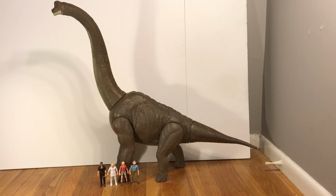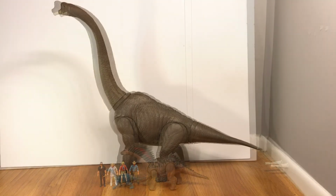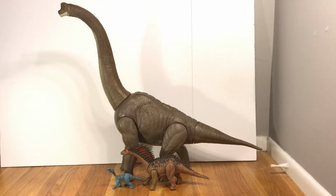And let's move on to some comparisons. And here is the Brachiosaurus with some of the Legacy Collection human figures. You got Ian Malcolm, John Hammond, Ellie Sattler, and Dr. Grant. And you can just see this Brachiosaurus scales just beautifully with the human figures. This figure is just perfect for recreating the first scene with the Brachiosaurus in the original Jurassic Park movie. And here it is with some of the other sauropods in the Jurassic World line. You've got the Attack Pack Mosaurus and the Megadual Amogosaurus. And this Brachiosaurus just absolutely dwarfs them.